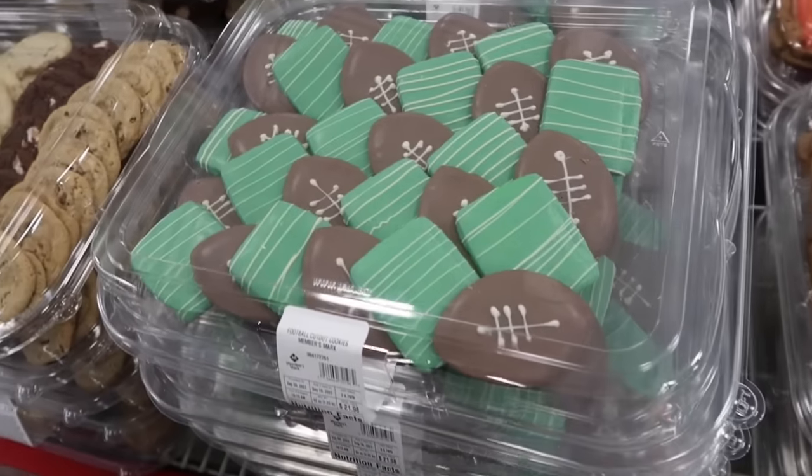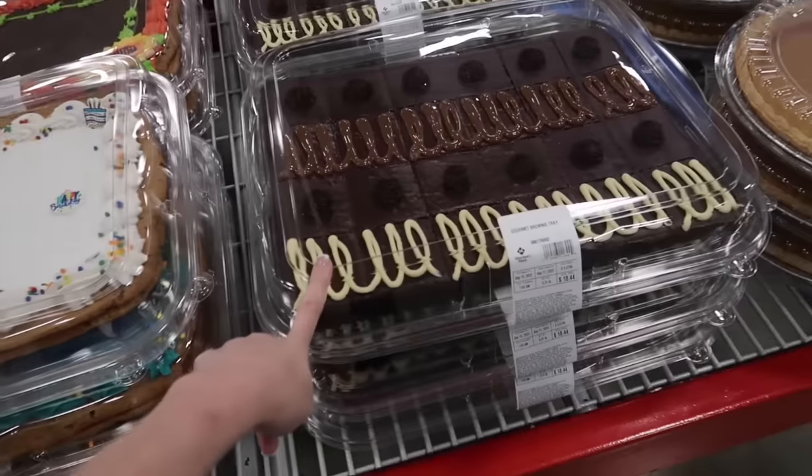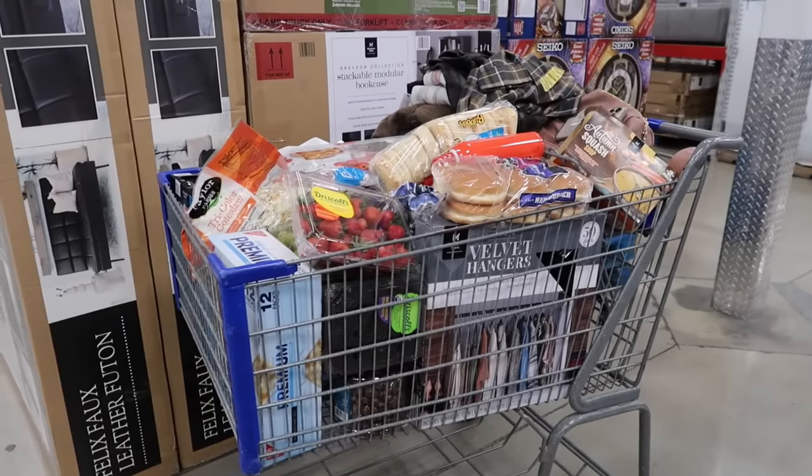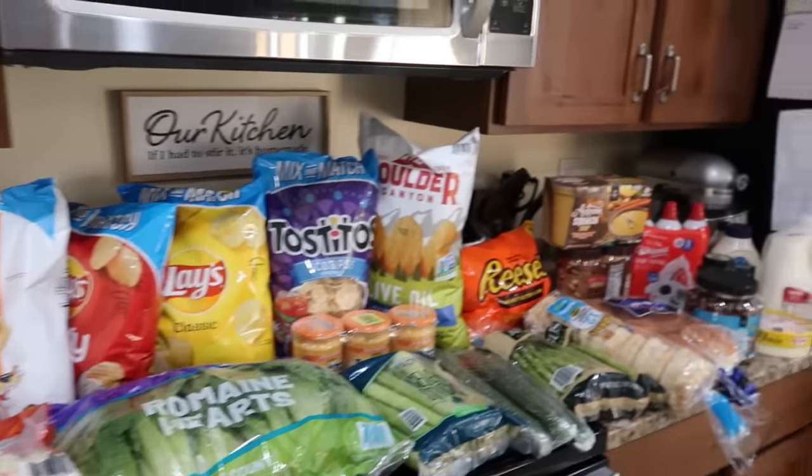How cute is that? I mean, look at these brownies, you guys. Oh my gosh, these are great for any occasion. Whew, full cart, I am done. Let's check out the haul.